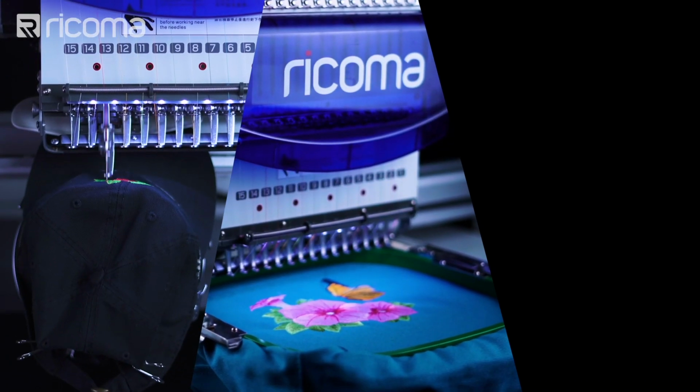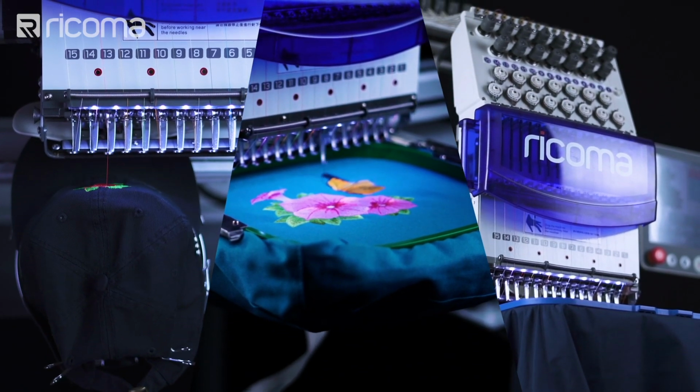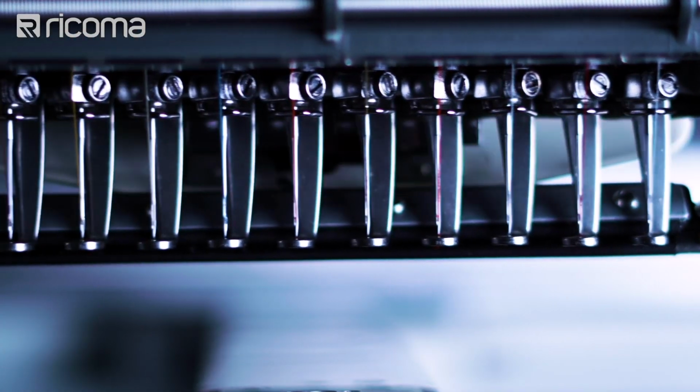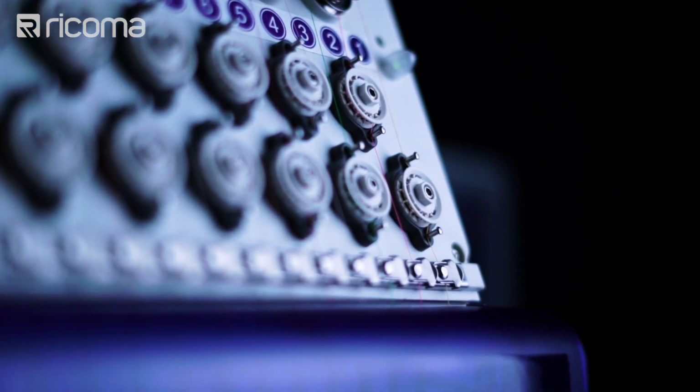Also, considering that you're going to be in our new building, you can come check out that new embroidery machine that you had your eye on, or if you are new to the business, you can come and find out what the best piece of equipment is for you and what's the best custom apparel method for you to start with.